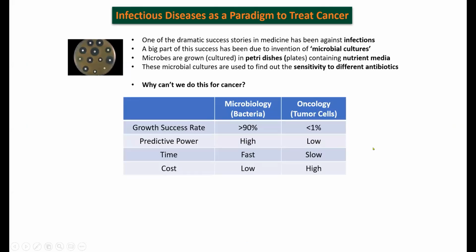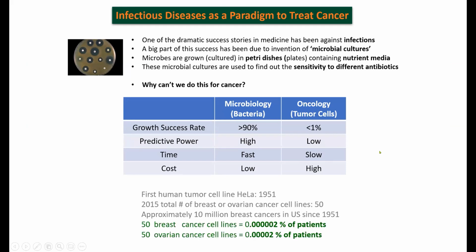Now, this is another slide that shows you what I want to call the abysmal rate of being able to culture oncology tumor cells in the laboratory versus something like microbial. People will say, look, this is 90% of the microbial bacteria that are in animals and humans. It's not 90% of bacteria that are out in the world, because there's quite a bit out there we haven't cultured yet or identified.